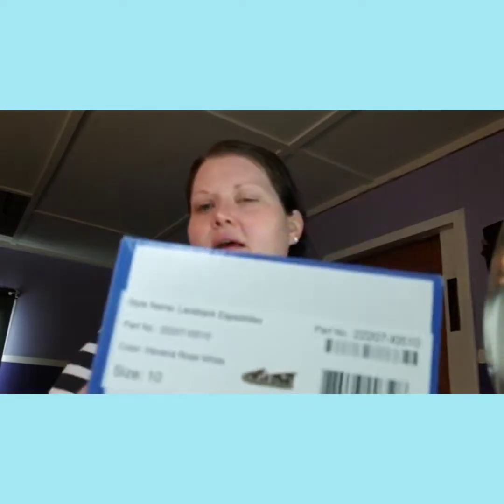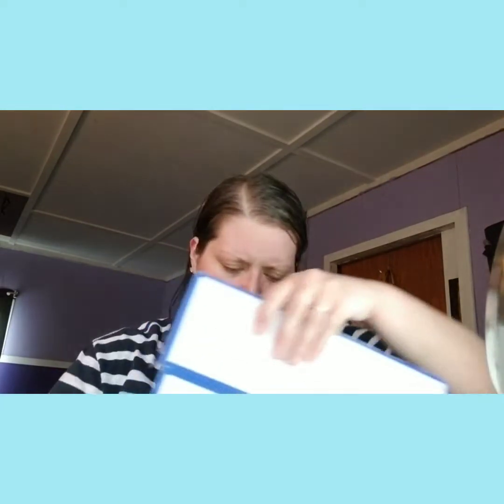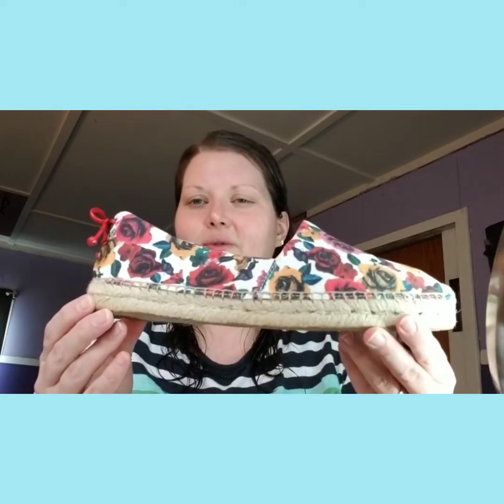The first thing I got was a pair of shoes. They are called Lace Back Espadrilles Havana Rose White. Size 10. Let's see. Does this have a price on it at all? I don't think so. And I don't think there's a price in here. But I got them for $14.99. Look at how cute those are. And they lace up the back.